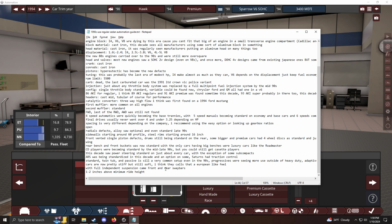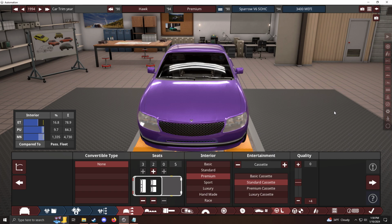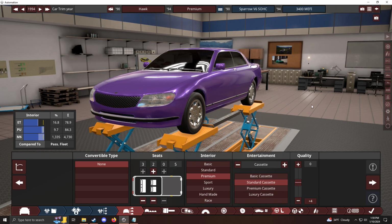Rear bench and front buckets was now standard, with the only cars having big benches being big luxury cars like the Roadmaster, of course, because that was sort of a traditional station wagon, and that was the only thing that had front and rear benches.